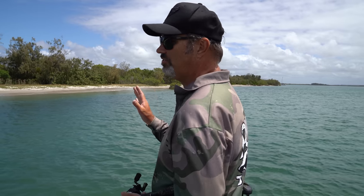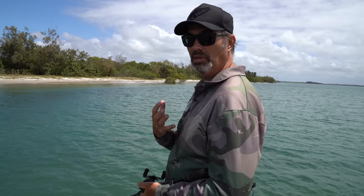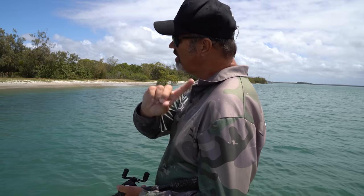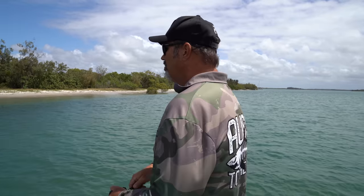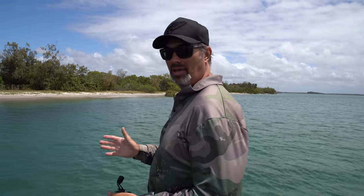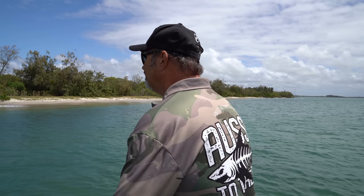But you tend to find, as I said before, the bigger the lure you use, the more chance, I believe, in the shallows. Not in the deep water, you can catch a metre flathead on a little vibe that big, but in the shallows here, big glide baits, no doubt about it, they catch big fish.